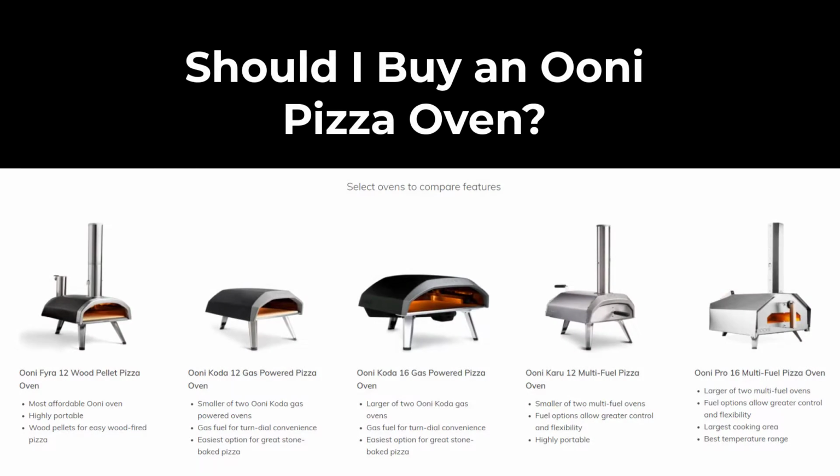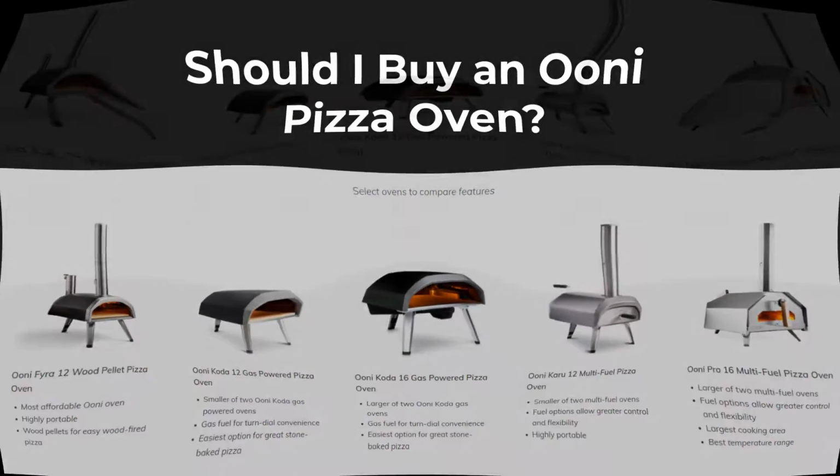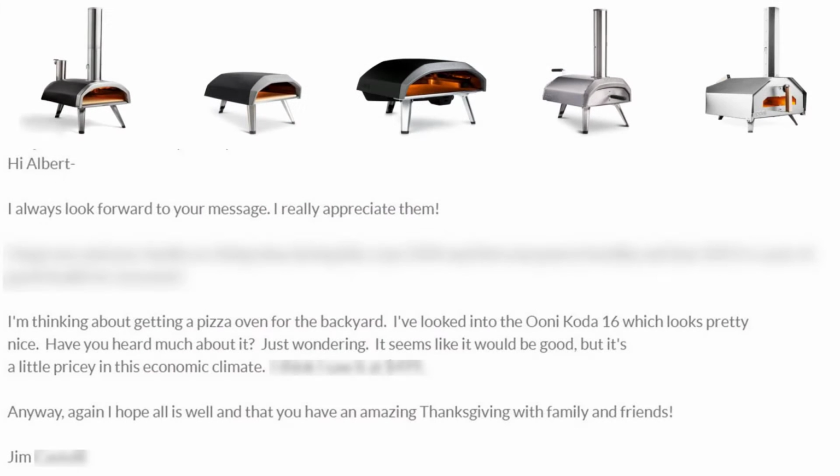I got an email from a friend of mine the other day asking me about the Ooni pizza oven. Jimmy writes, "Albert, I'm thinking about getting a pizza oven for the backyard. I've looked into the Ooni Coda 16, which looks pretty nice. Have you heard much about it? Just wondering. It seems like it would be good, but it's a little pricey in this economic climate."